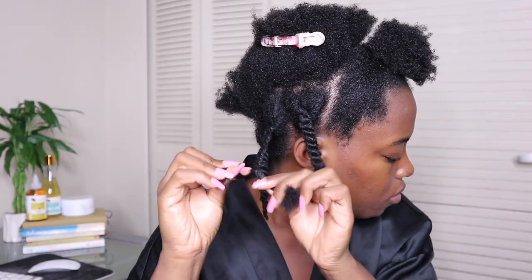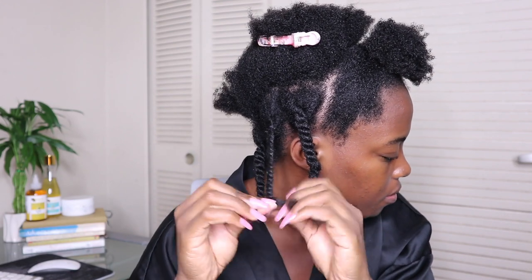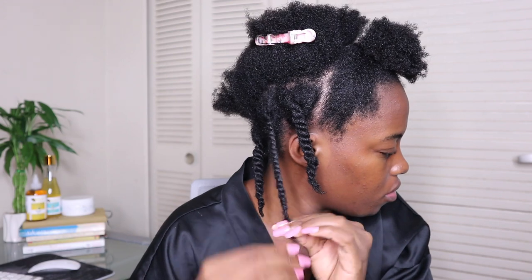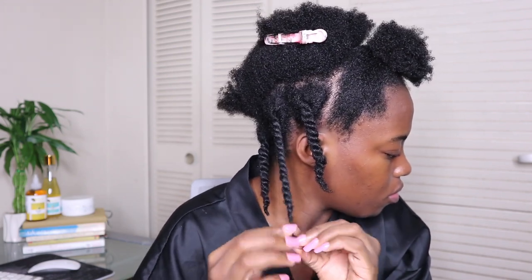So this hair butter is meant to be used to lock in moisture or to set twist outs or braid outs. So some of the key ingredients of this hair butter are avocado butter, capuacu butter, pumpkin seed oil, watermelon seed oil. So what I noticed about this hair butter is that it adds so much elongation to my twists.